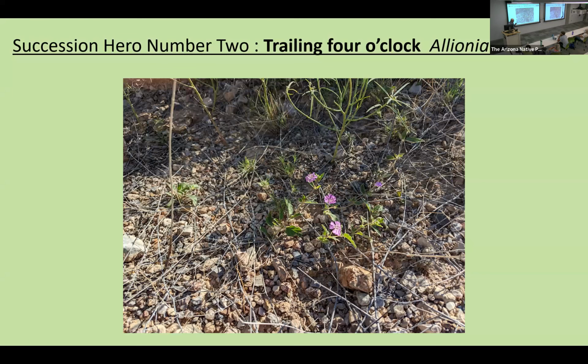And what does it leave? It leaves all of these stems on the ground that cover the ground. Okay, so the desert may be bare, but it's bare with useful material on the ground. And this provides shade, and you get a little bit of a rain, even a tenth of an inch. And under that shade, you get the retention of moisture and young plants that come up. And we see winter annuals and summer annuals coming up under the mulch of trailing 4 o'clock.